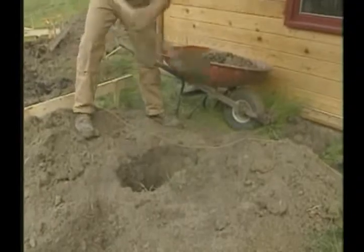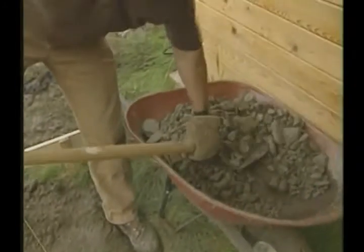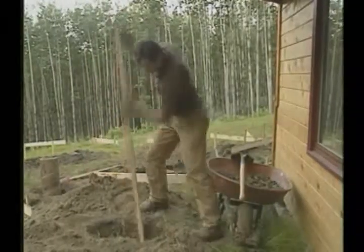Now, if you're digging holes in wet soil or clay, it's a good idea to put a layer of gravel in the bottom to help drainage. You can also add rock to a hole which was dug a little too deep. Just make sure to compact the rock firmly.